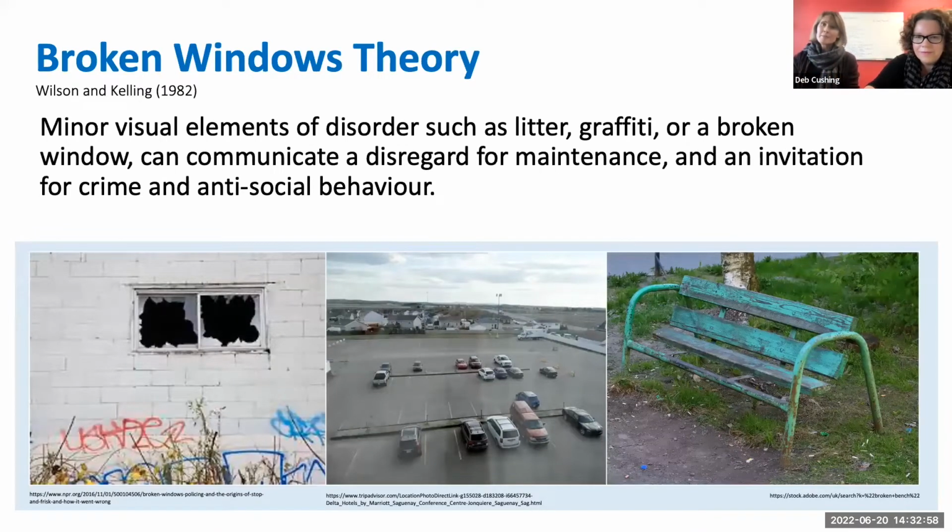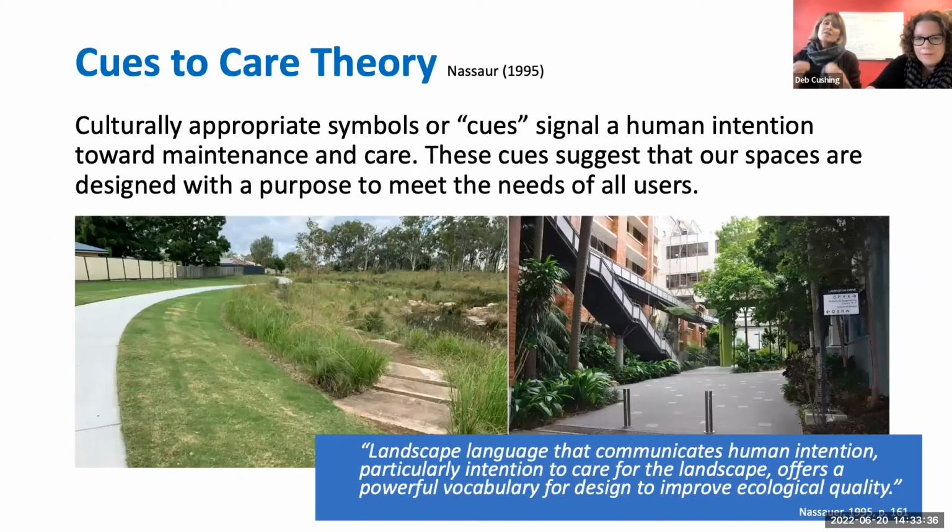So the first one, which some of you may be familiar with, is broken windows theory. And Wilson and Kelling came up with this in 1982. So it's been quite a while. It talks about the fact that minor visual elements of disorder, such as litter, graffiti, broken windows, can really communicate a disregard for maintenance, for care, and they actually become an invitation for further crime and further antisocial behavior. So when people see these in their environment, such as the photos here, it actually sends a message that people don't actually care about their environment and the places that they are actually living.